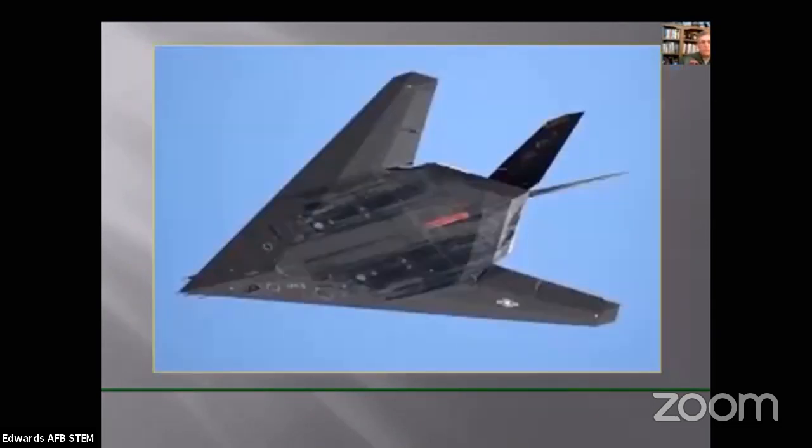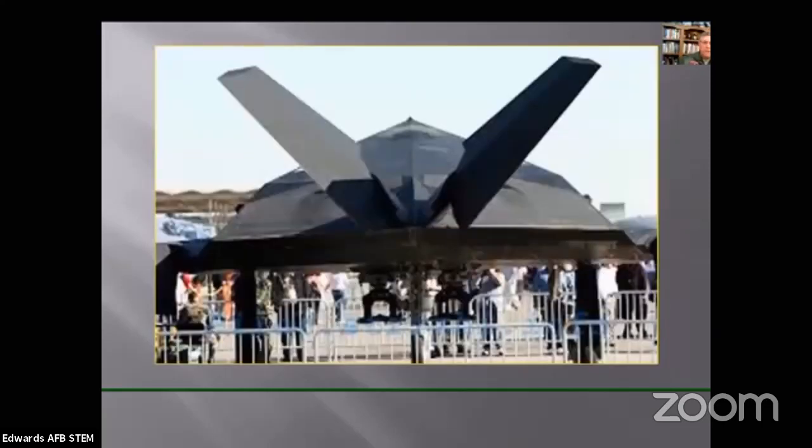So here's the front view. There's the bottom of the airplane. Notice it's very flat and it's designed to reflect that radar energy away from the enemy radar. Here's the back of the airplane. Something very important to notice is you can't see the exhaust of the engine. The exhaust is hidden, for heat-seeking missiles and ground detection using infrared equipment, so the airplane is stealthy not only for radar, but infrared as well.